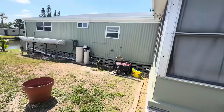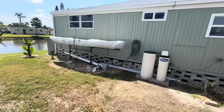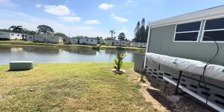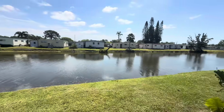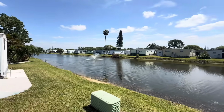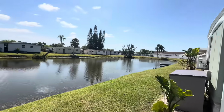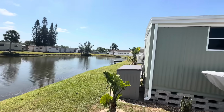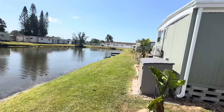Have your water softener here, your generator just in case. But take a look at this view, guys. Absolutely gorgeous, right out back of your front steps. I mean, it's hard to put a price on that. We'll try, but it's hard to do that.